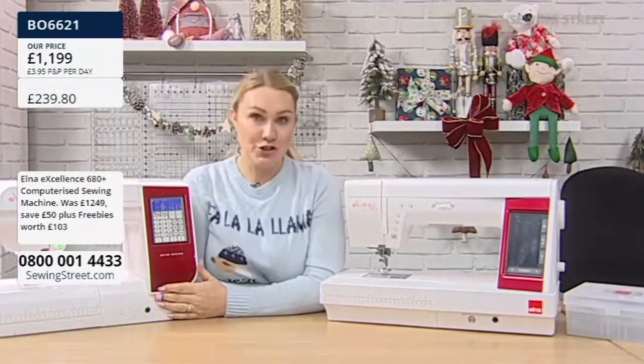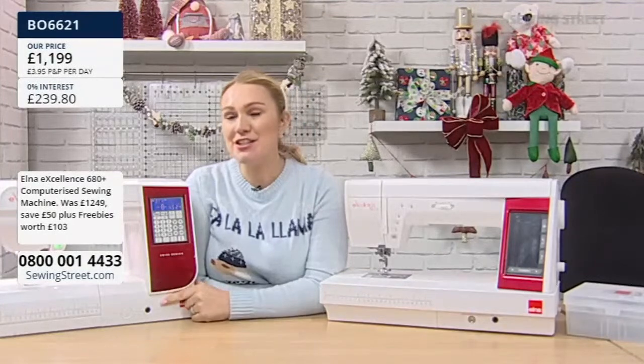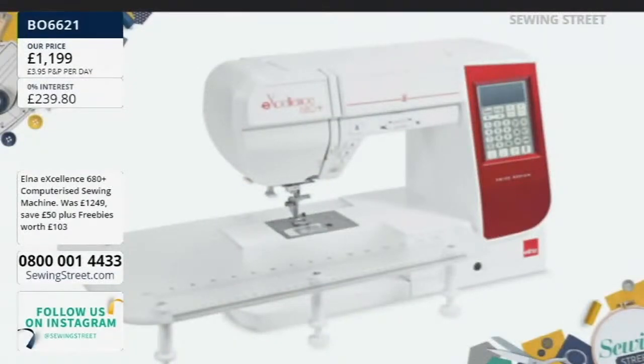It is John Scott's machine. It's Stuart Hillard's machine. You may have seen him actually doing lots of sewing recently in his hotel room on this machine. His is blue. His has got a different colour on the front here, but it's the same machine. It's the 680. It might not be the Plus. I think he's got the 680, not the 680 Plus.